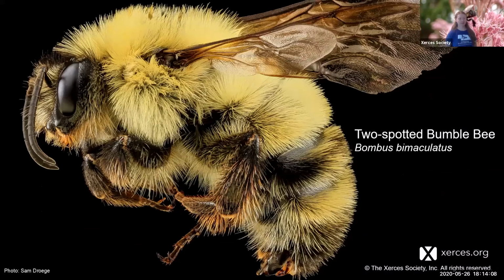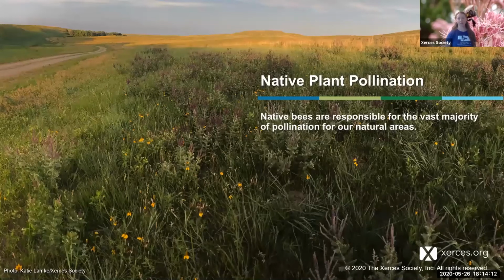And all of these different species of wild bees are actually the ones that are taking care of native plant pollination, right? These are the bees that are already in our natural ecosystems. We don't need to transport them in from another country. They're already here doing the services. So while honeybees are very important for our agricultural systems, we're really going to focus in on the wild bees today.